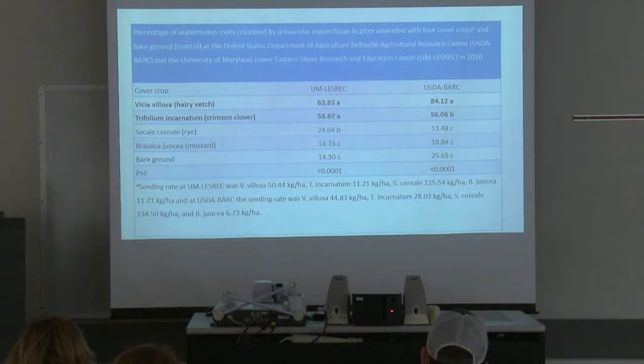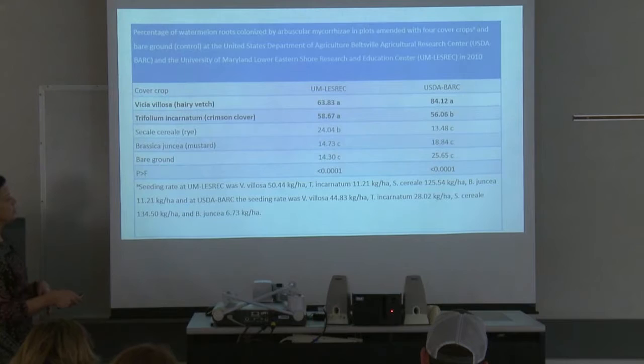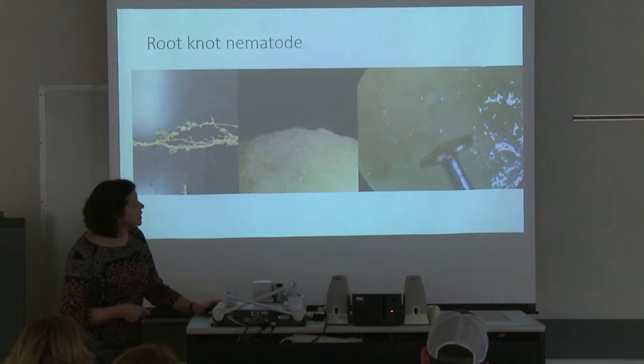So as I said, we know that mycorrhizae interactions help a plant ward off disease, and so there's no doubt that these were beneficial in reducing the amount of fusarium wilt that we were seeing. Okay, so that indicates that there was also a specific suppression.